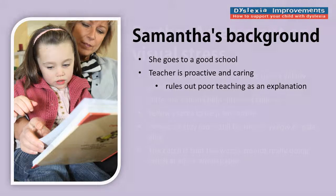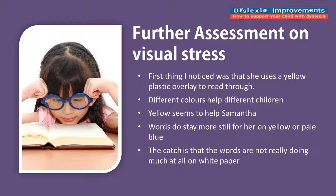Now, the first thing I noticed with Samantha is she quickly pulled out a piece of yellow plastic. If you're not familiar with this, it's called an overlay. It's just a piece of coloured plastic, and basically for someone with visual stress, a colour other than white is going to help them. Different colours help different children, and for Samantha, the colour yellow seems to help her. So she pulled it out straight away, and I just wanted to explore that. I wanted to check what's happening with her with yellow and with white paper. And so having a look at how she views text on white paper and on yellow, on what's now yellow paper because it's white paper with yellow over it, the words definitely stay more still for her on a yellow page or on a pale blue page.